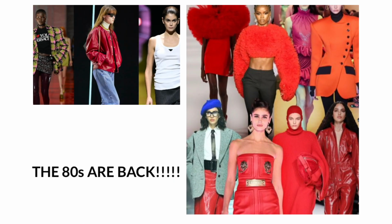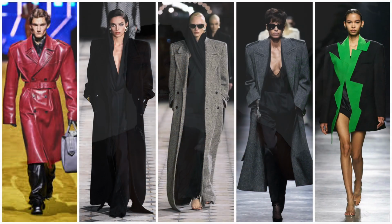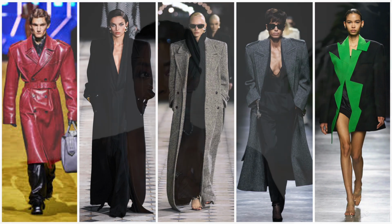And number 2, I just put 80s are back. I have a few categories under 80s are back, but that's the overall theme. One is big shoulders, which are always in, but I feel like the shoulders are a little more 80s inspired. Instead of being super sharp, they're almost a little slouchy and relaxed, but still very big. And this reminds me of 80s pictures I've seen of my mom.